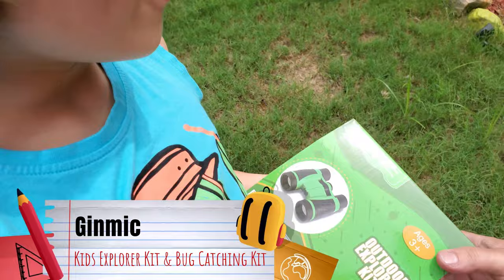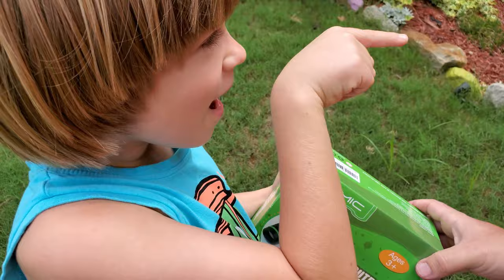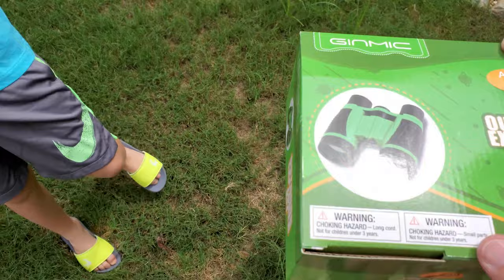Hi everybody, welcome to Explorer Kit again. Just a green version. We have a GINMIC Outdoor Explorer Kit. We're gonna catch a baby praying mantis. So we found a baby praying mantis. So let's see what we got here to see if we can go ahead and get it caught.